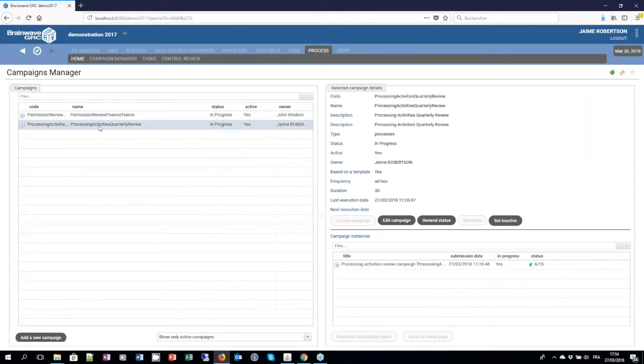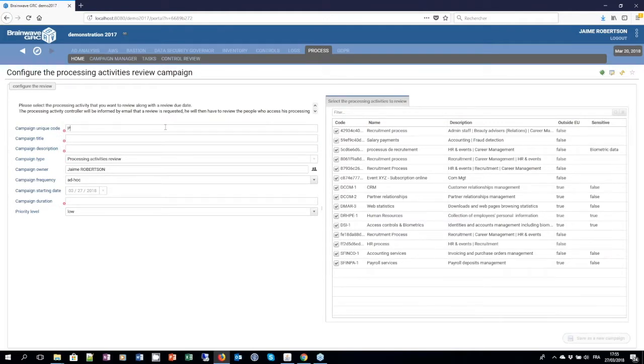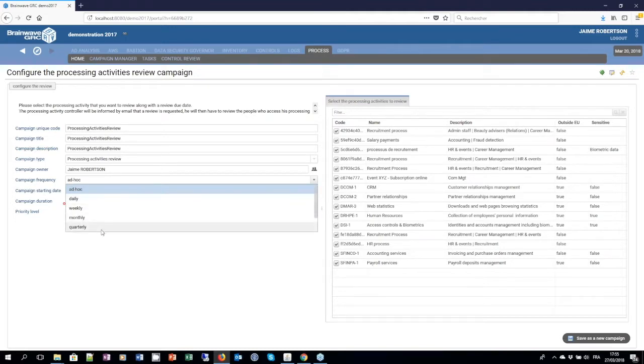So here I have already 2 campaigns that have been configured. I can add a new one on my processing activities. So this one, I can configure directly by giving it a name. Review. Here we are. So I can schedule it on a daily, weekly, monthly, quarterly, etc. basis. Here for the demonstration, I will do it in an ad hoc mode.